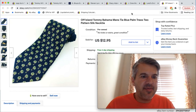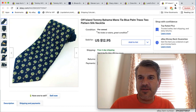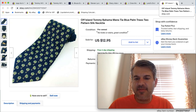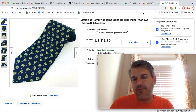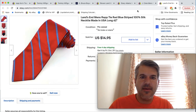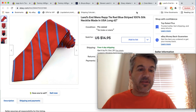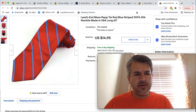Another Tommy Bahama tie. This is just a repeating palm tree pattern. $12.95, free shipping. All of Tommy Bahama's ties seem to be wide, too, or not wide, but right at 4 inches, so right at the borderline of wide. We have Land's End. Talk about a trash brand you're not going to thrift clothing from, except for vintage rugby shirts.